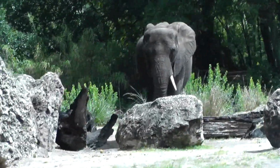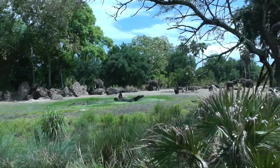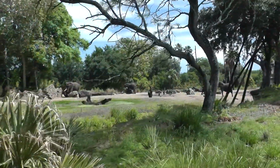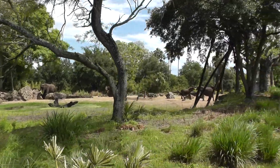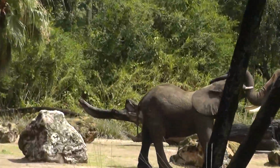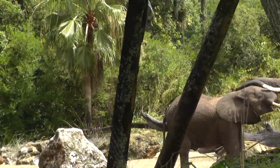Now one thing most people don't know is how elephants' feet are formed. They actually walk on their tiptoes. They have thick padding on the bottom of their foot, which is unique to each elephant. If you look over to the right, you get a better view of those wildebeest and sable. I still see them. The ones that I know, look at me, buddy.